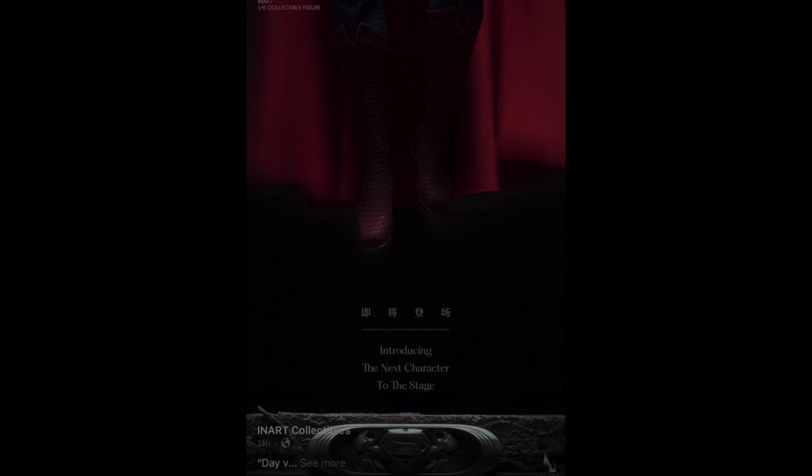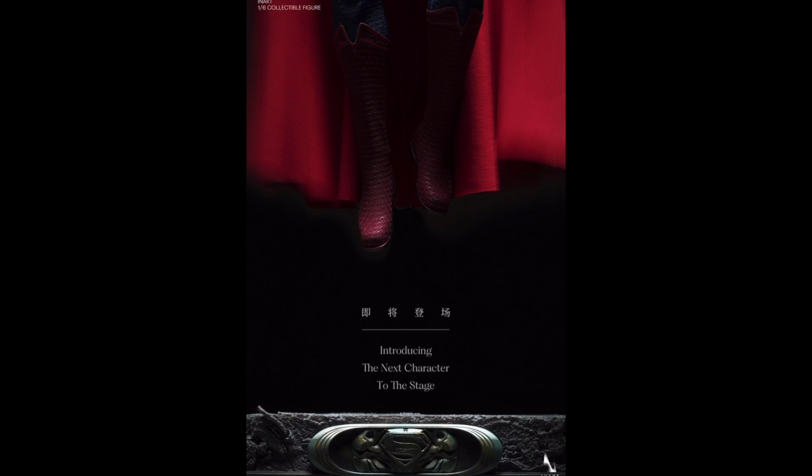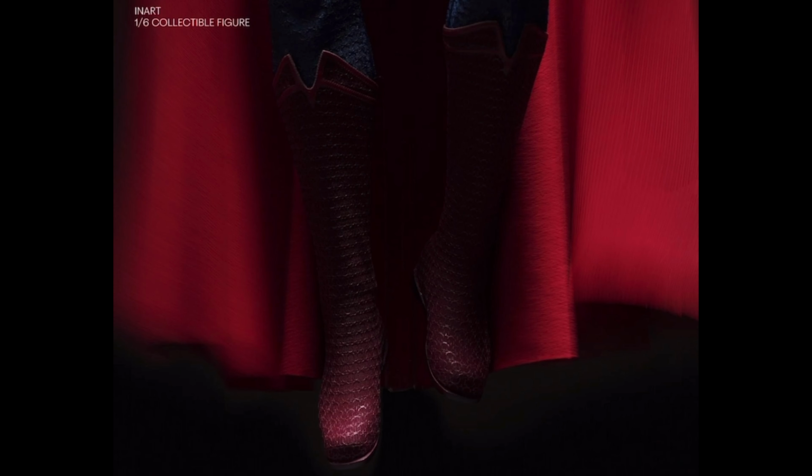Now, the next big tease is from InArt, mentioning the next figure they're ready to launch, and it is without a doubt Superman. Now, I think this is the Cavill version of the character, and I'm excited to see what InArt is going to do here. I do feel like Hot Toys never fully captured Cavill's likeness, so it'll be good to see if InArt can do better. Me personally, while I'm excited to see what it looks like, unless it totally blows me away, I doubt I'll be picking this one up.